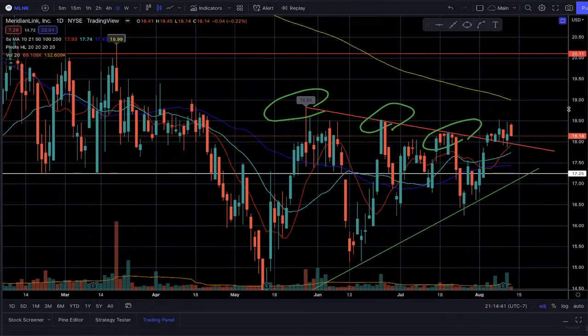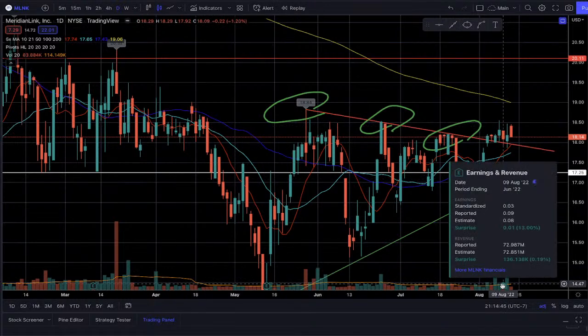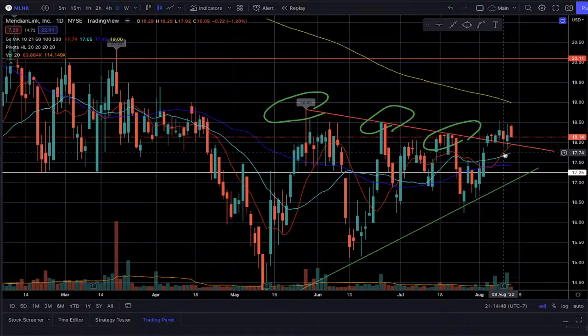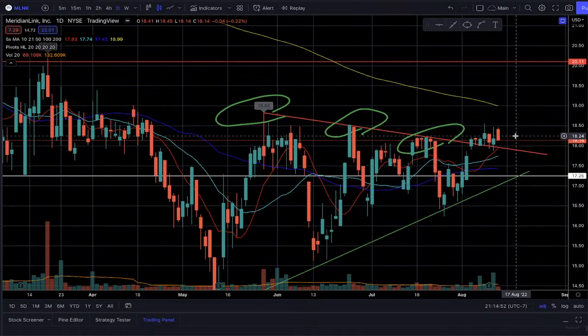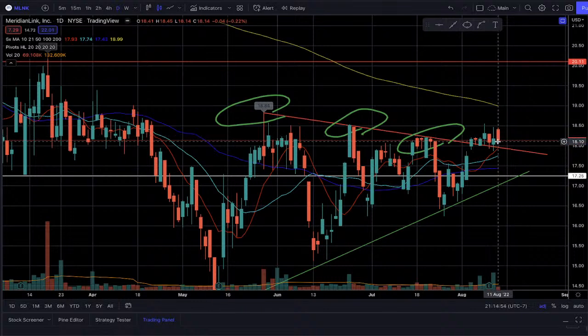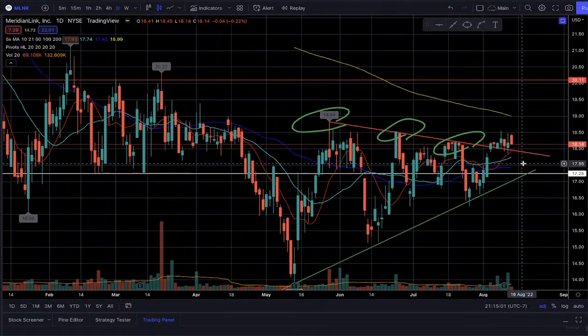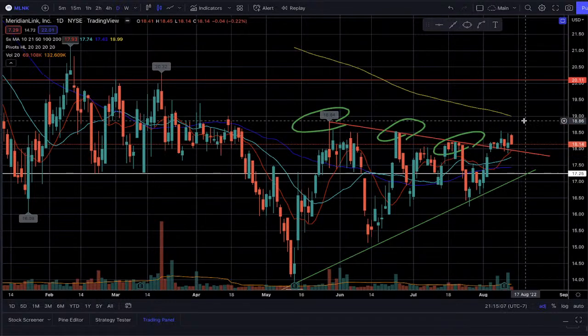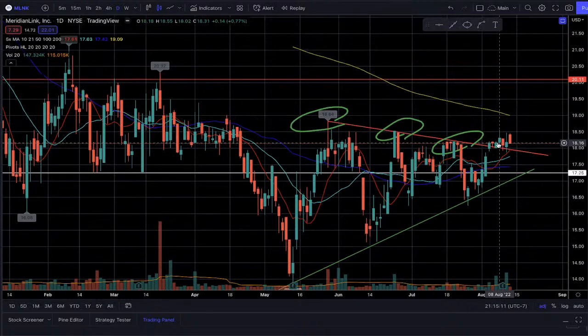And MLNK here, it had good earnings, it seems like, but the earnings reaction was kind of boring. It was very tame, right? Nothing really happened. So I would expect more volume to come in the next few trading days here. And MLNK, obviously, it's a very low volume name, which is the reason why we don't see huge follow-through days, especially after earnings. But I would expect MLNK to hold above $18 for the next week.